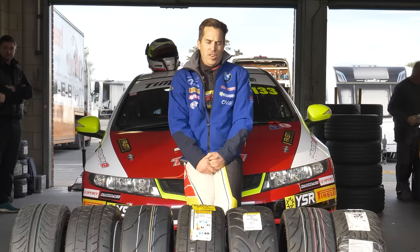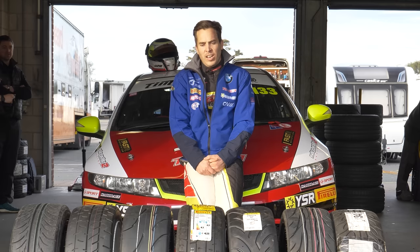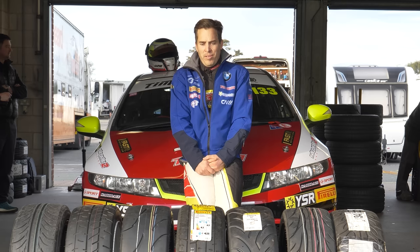And we've got the Garmin Catalyst keeping data all day, as well as the live timing from Alton Park, the official timing. So we best get on with it. We're on track in 5 minutes.